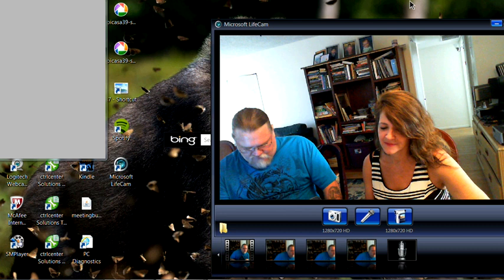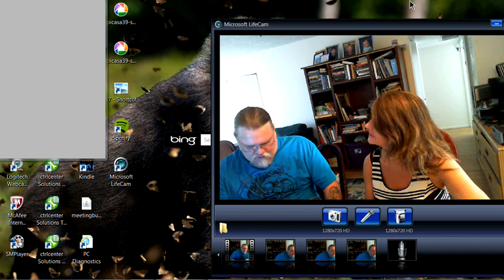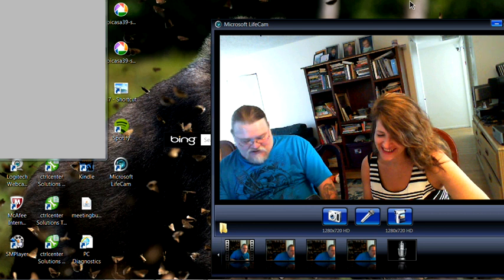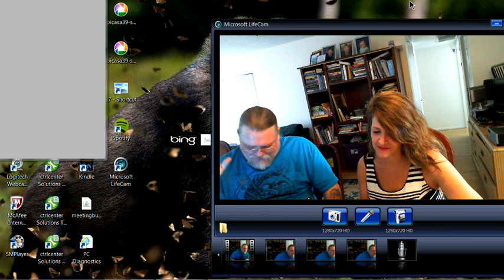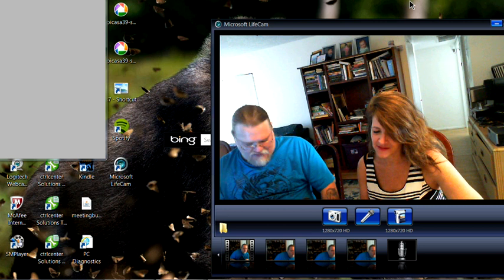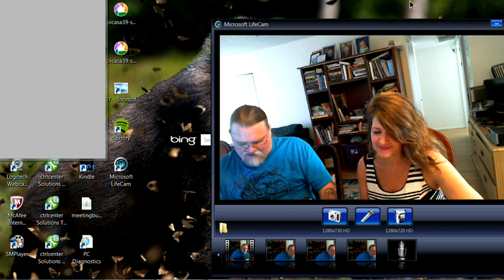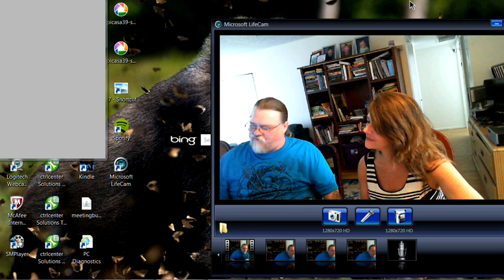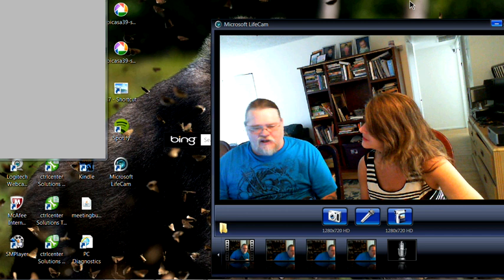Now, if you want to make the icon invisible, right-click your folder, select Properties, switch to the Customize tab, and click on the Change Icon button. There you go. Now, you'll find several blank icons in the default Windows icon collection. Find the one you want, select it, click OK, and that will make the icon invisible.